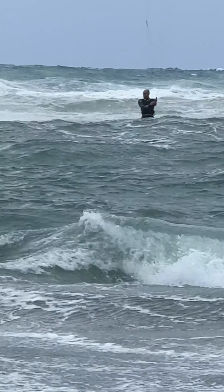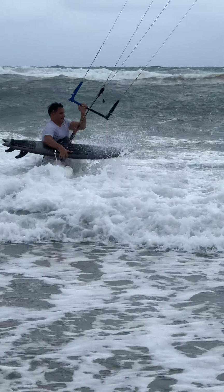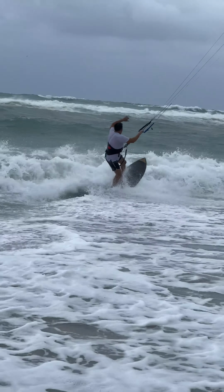This will give you an idea of the shore break. So check him out. He's going in. You can see behind him, it's almost head high. See that? There he goes. Off to the races he goes.